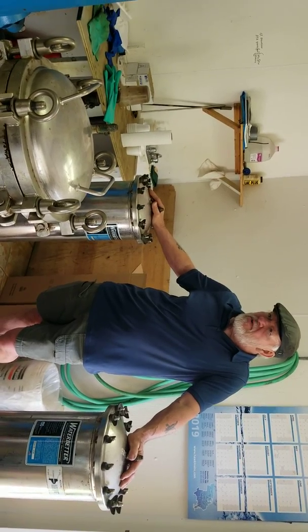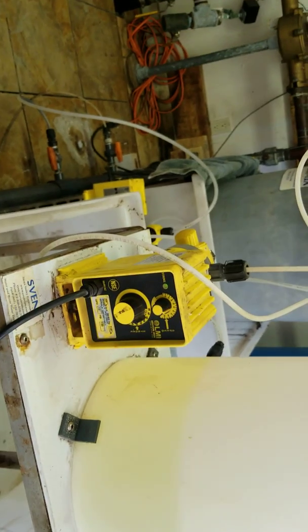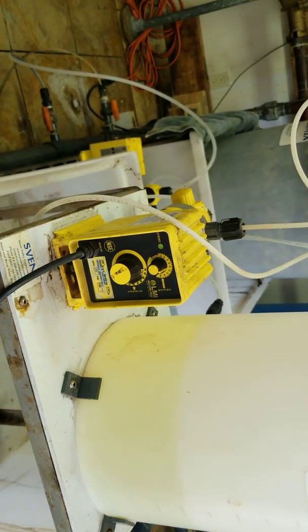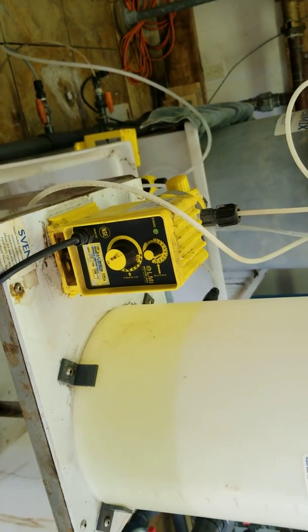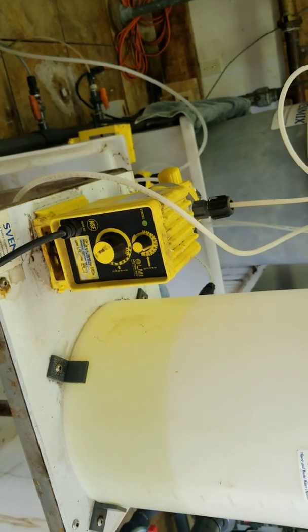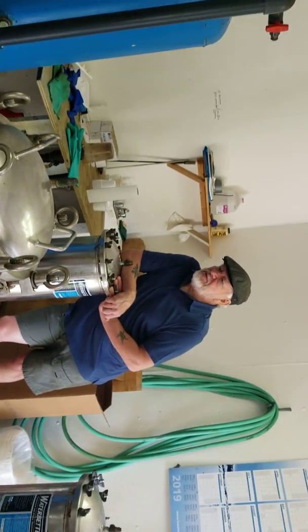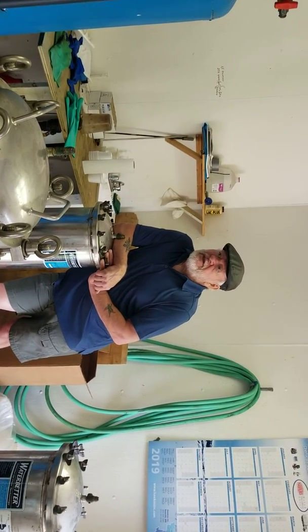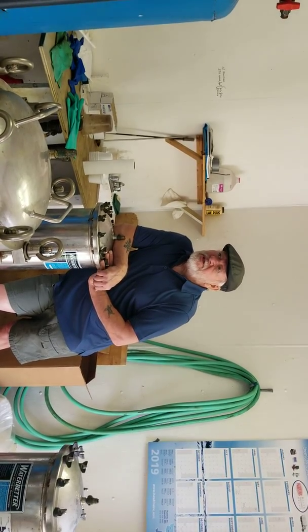What's the worst case replacement cost on that pump? If we had to buy a brand new pump, those are about $1,200 roughly. How often do you have to work on them then? They may go a couple of years and not need anything, and I may work on them a couple times a year. You just never know.